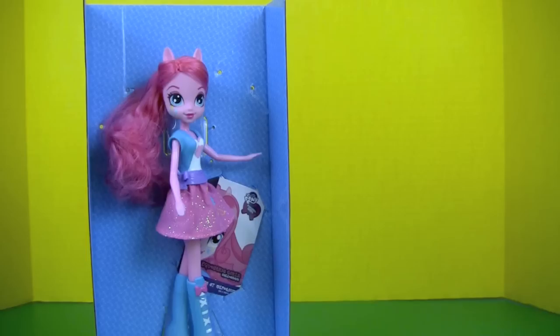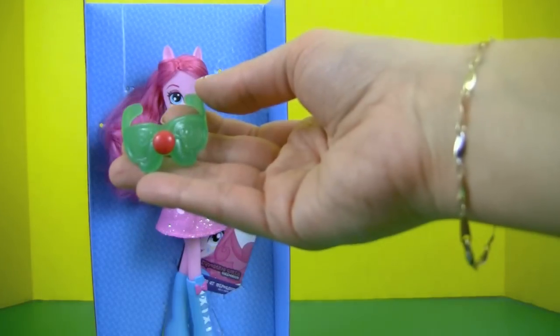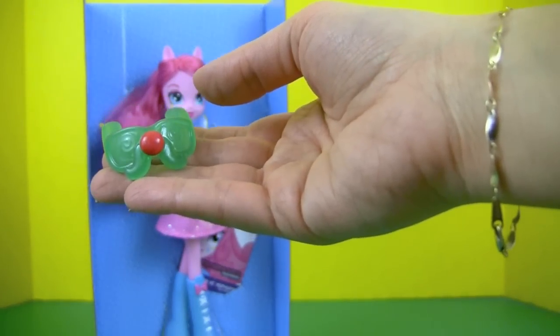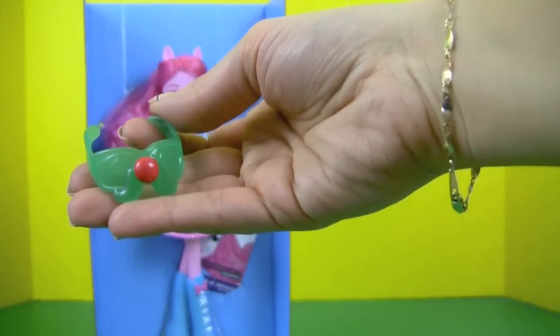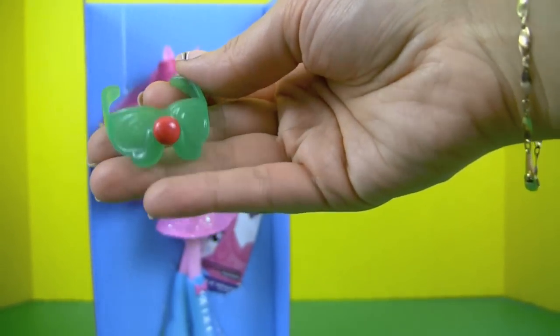There she is. One of the accessories that come with the doll is a pair of what looks like green sunglasses with a red nose and a mustache.